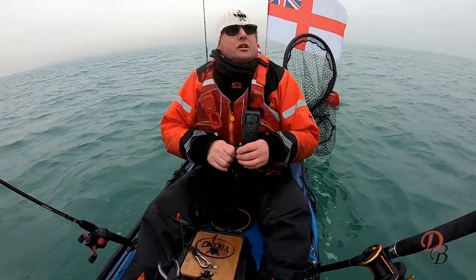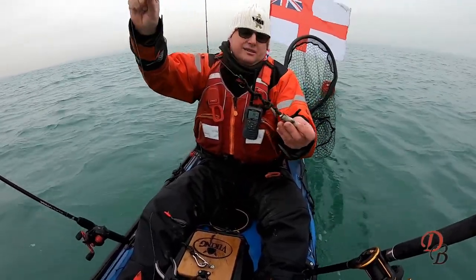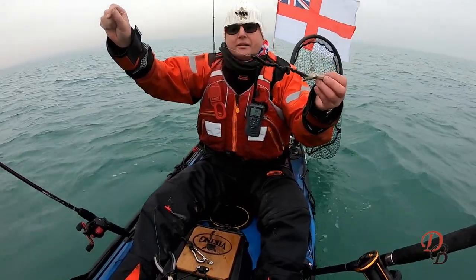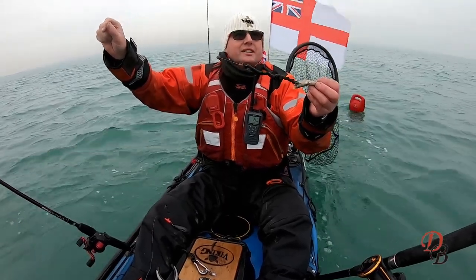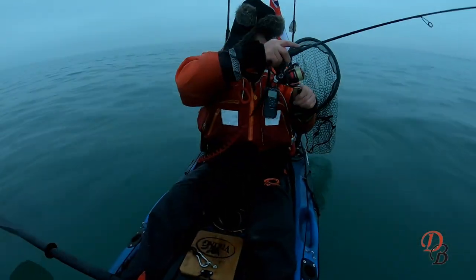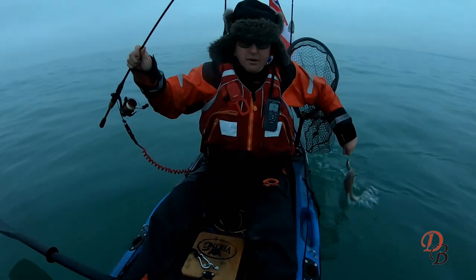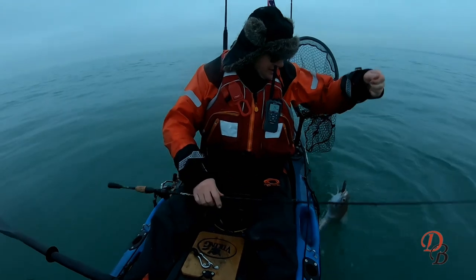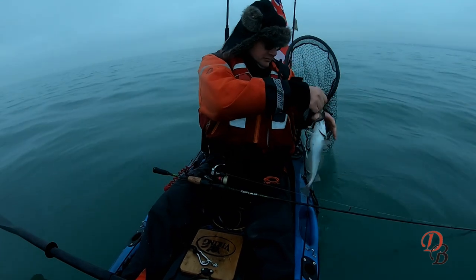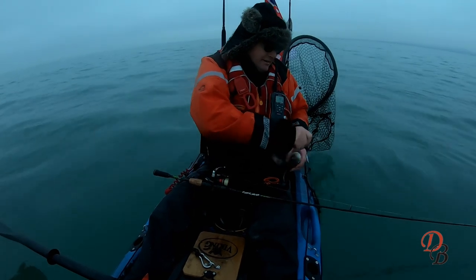On the other rod I've just got a couple of black lugs on a panel. I know there's codling down there, that's probably going to get hit by the pout before the codling gets to it, but you never know. It was slightly off the wreck, so hopefully that will help as well. Whoa. No pout about it. Yeah.